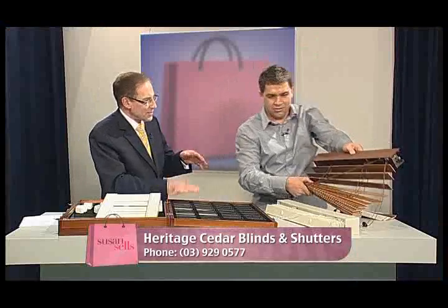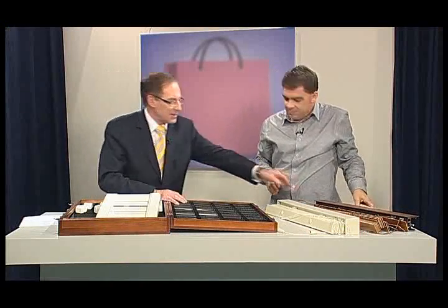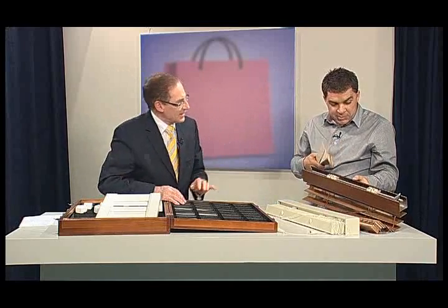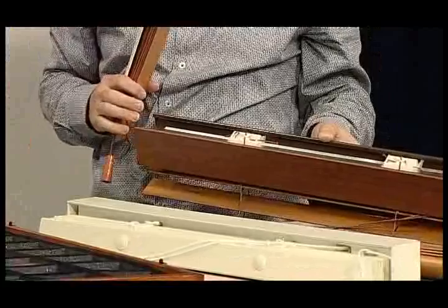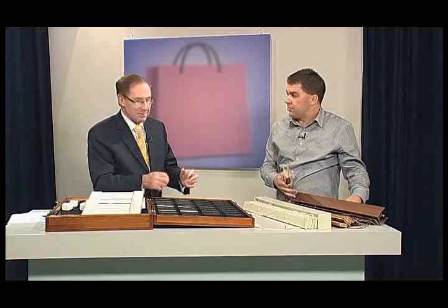Now, I noticed that these are sliding up and down very well, because quite often with blinds you'll find that there's problems in this area. The mechanism, that's right. Our mechanism's been in the marketplace for 15 years now. It's been tweaked all along the way, but it's been accepted very well. It's never given us any drama whatsoever. So if it jams, which sometimes can happen, you can actually take them down and do something. Yep, definitely.